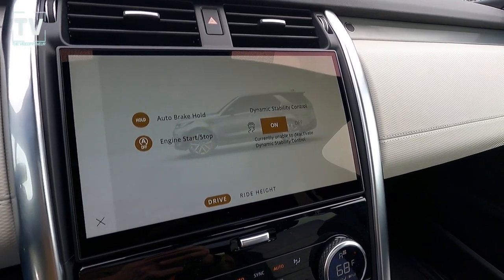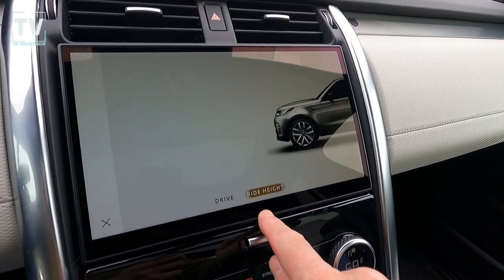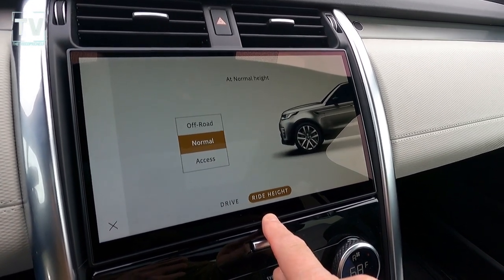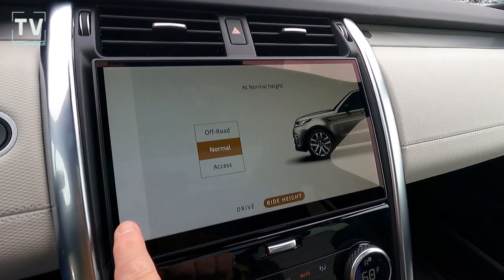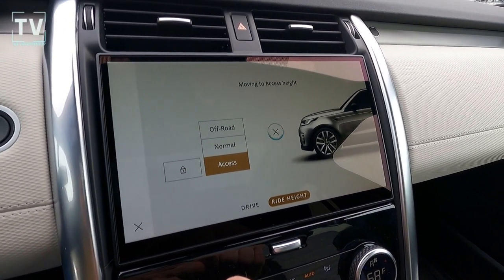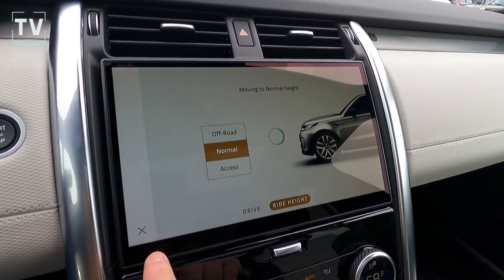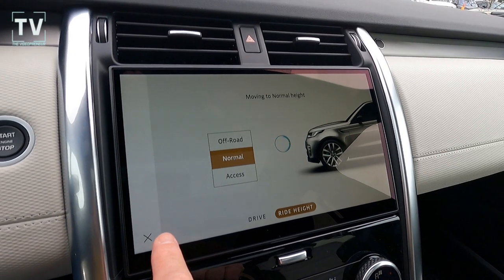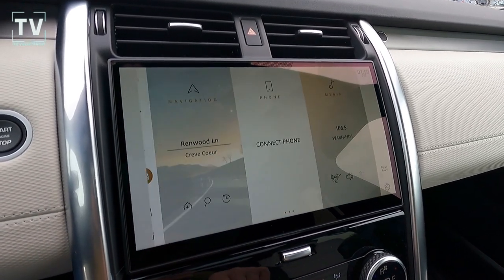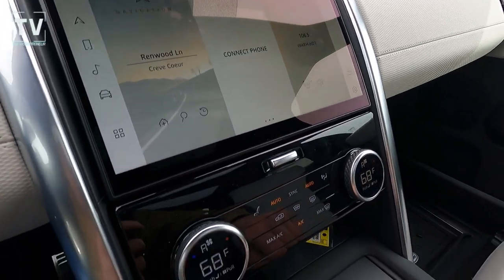So here you can control your auto brake or your engine stop start. If you want to turn your engine stop start off, you can. You can also control your ride height. If you have elderly or little ones, you can drop the vehicle down. It's on airbags, so you can drop it down to make it easier for them. Put it back to normal, raise the height up. Or when you're off-road, you can raise it up even more, especially if you're going through a low water bridge. You don't want that water coming in and getting all over your feet.